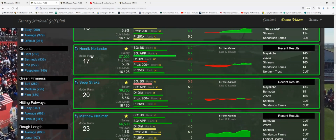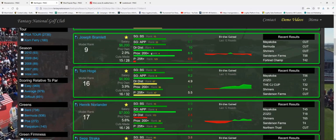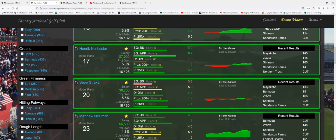All right. Henrik Norlander, kind of mentioned him, right? I always said there's certain players that the model just always loves because they are good ball strikers. They're just not good with the putter and typically not good scoring. Now you see his driving distance isn't there, but everything else is. He's been playing pretty solid. I've been on him here or there when I want a ball striker. And you could definitely play him again. I might sprinkle him in here or there.